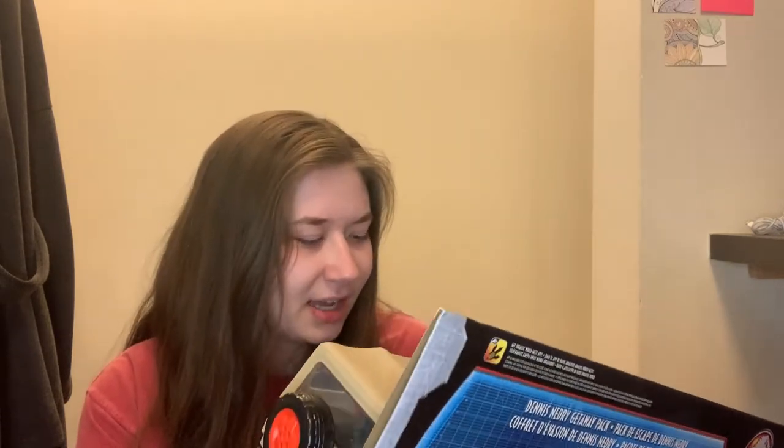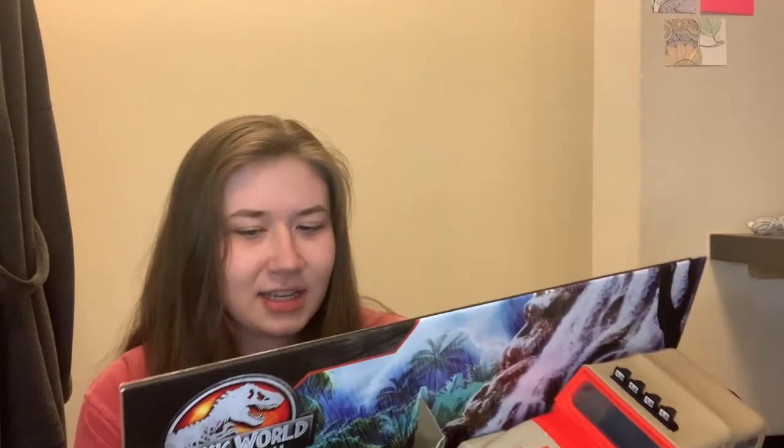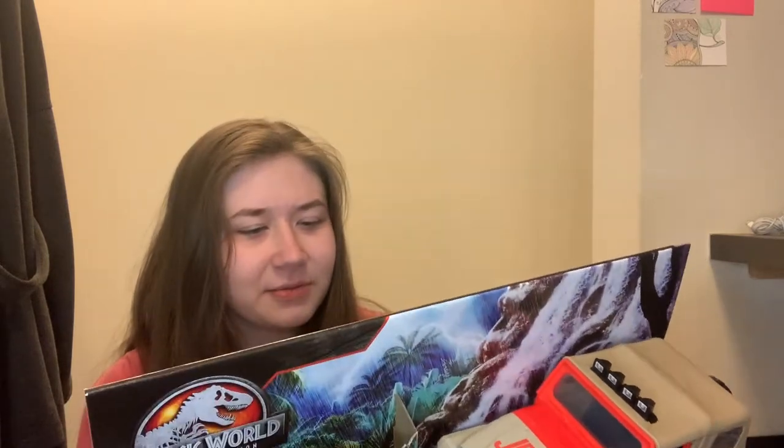It also comes complete with a stick, according to the back of the box. And I thought I read online that it also comes with the Barbasol can. I might have made that up though. It's the Dennis Nedry Getaway Pack, a Target exclusive.